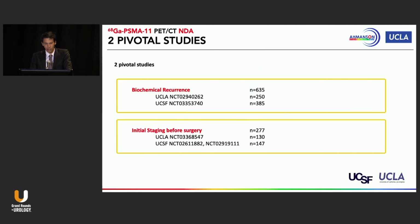Let's look a little bit at the data that was submitted to the FDA that led to the approval of gallium-68 PSMA-11. We used 2 pivotal studies for that, one in the recurrent setting, one in the primary staging setting. I will briefly go over the main key results here.